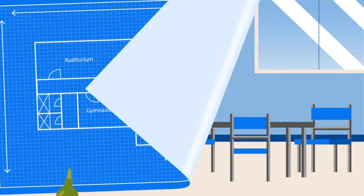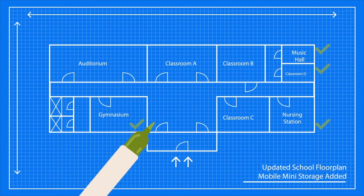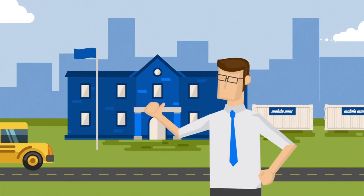Not to mention reclaiming classrooms and other spaces that were repurposed as storage areas. What would your school do with a mobile mini?